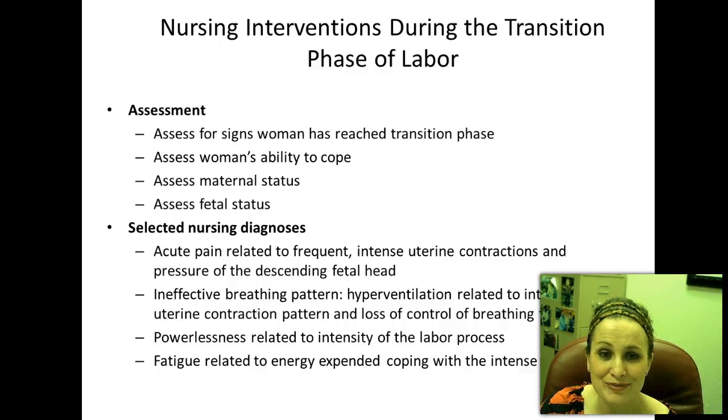We're going to be assessing the woman for how far along she is. Is she an 8? Is she a 10? Do we need to be calling the doctor? Do we need to be telling him to get on up here, get here? We're going to be assessing the woman's ability to cope. Is she doing okay? At this point, she can't have an epidural, but there still are measures that we can help her with to cope with that pain. Assess maternal status, assessing fetal status, looking at the fetal heart rate, making sure that the baby is doing okay with these contractions.